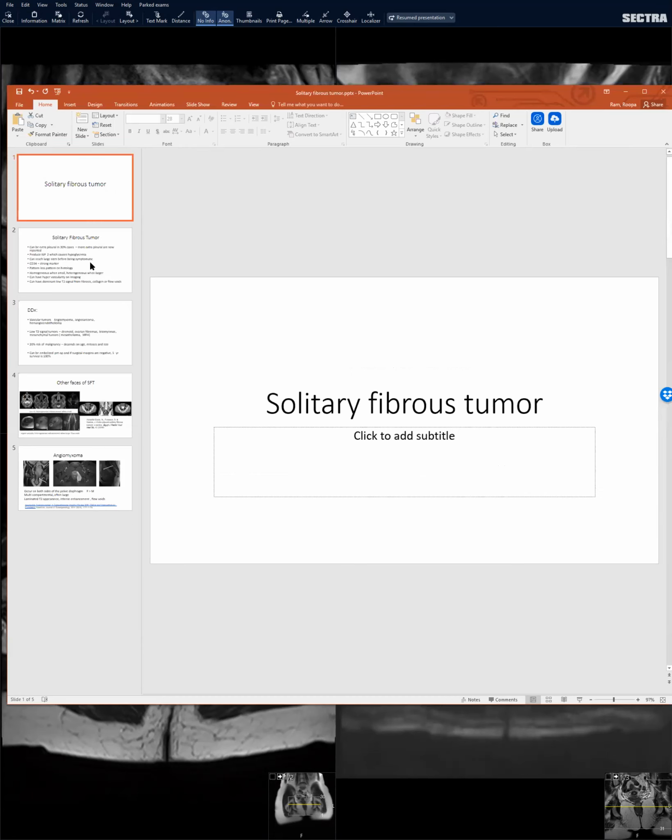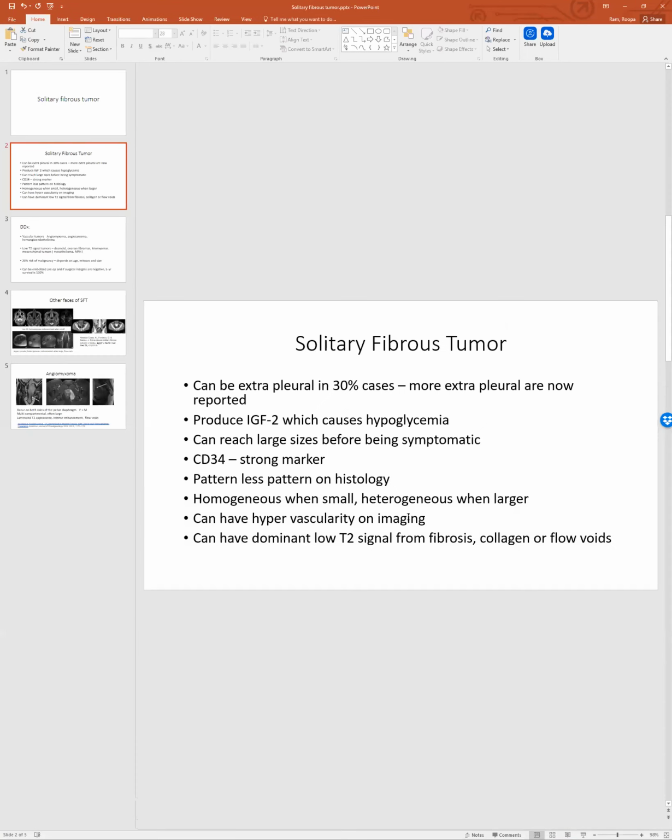So Aarti, can you see my screen still? Yes. Okay, perfect. So just a few interesting things. In more recent years, they've actually discovered more extrapleural SFTs than the classic pleural-based ones. And the pleural-based ones we know produce insulin-like growth factor, which is why patients can have hypoglycemia. And histologically, they call this a patternless pattern. And like our second case, when these are smaller, they can look more homogeneous, and when they are larger, they can look much more heterogeneous.